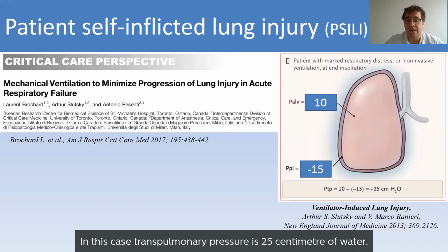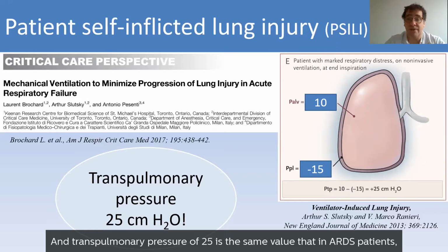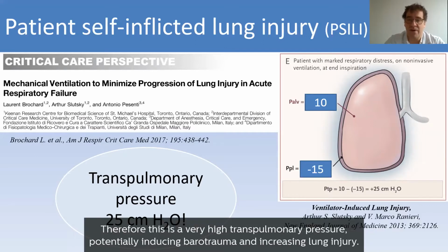patient effort. In this case, transpulmonary pressure is 25 centimeters of water, and transpulmonary pressure of 25 is the same value as in ARDS patients, the most severe ARDS patients just before ECMO, for example. Therefore, this is a very high transpulmonary pressure, potentially inducing barotrauma and increasing lung injury.